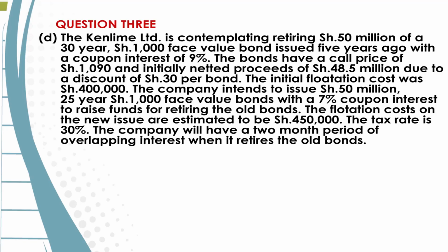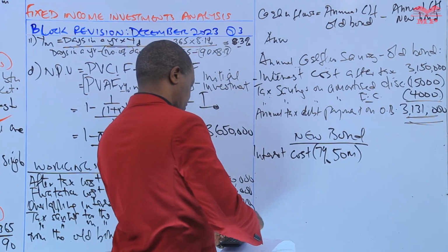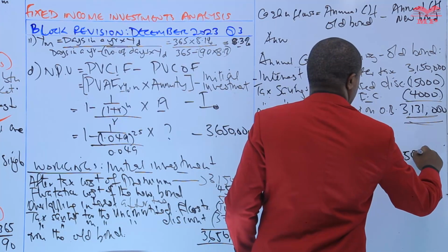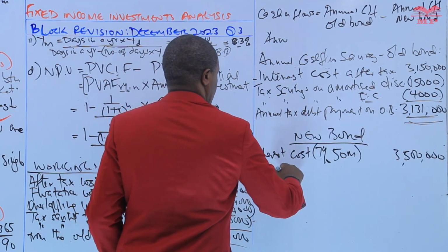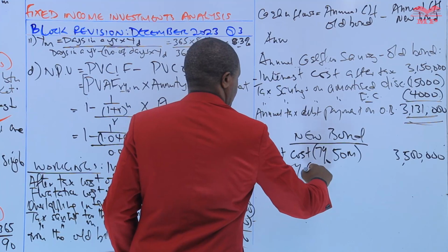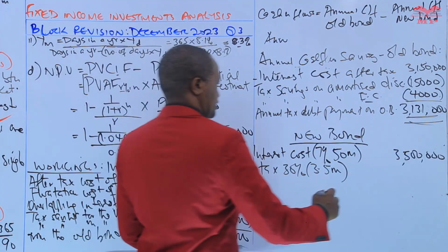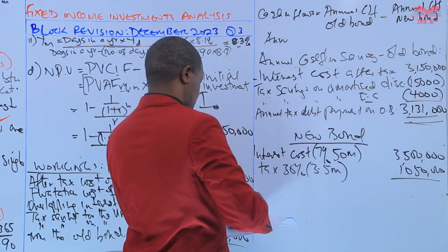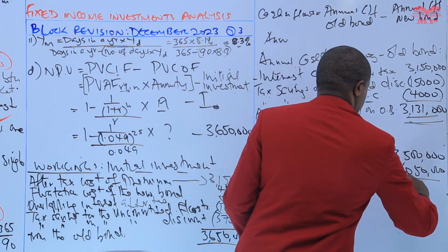The new bond, the coupon interest is 7% times 50 million. It's 3.5 million. Then we deduct the tax. That is 30% times 3.5 million, which is 1,050,000. So after tax, 3,500,000 minus 1,050,000 is 2,450,000.